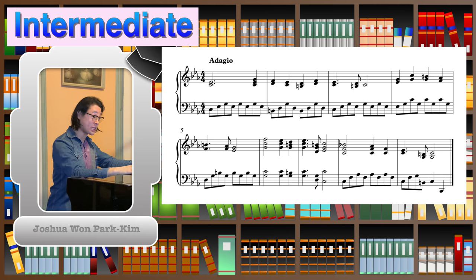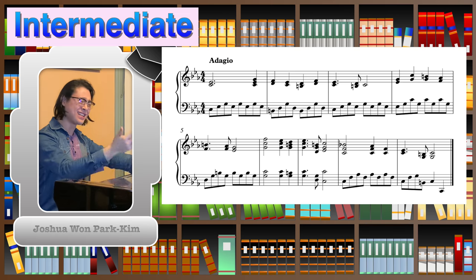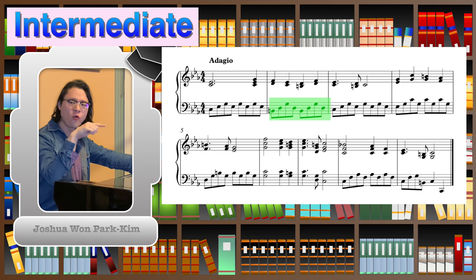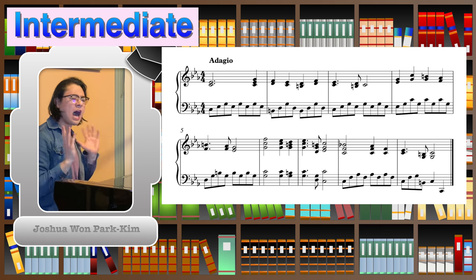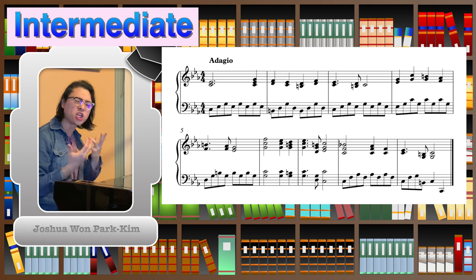Holy shit! There are too many notes. But it's okay. It's not that difficult. Do you know why? Because it's going in the same pattern over and over again. Now, after figuring that out, you just have to understand the harmonic changes.